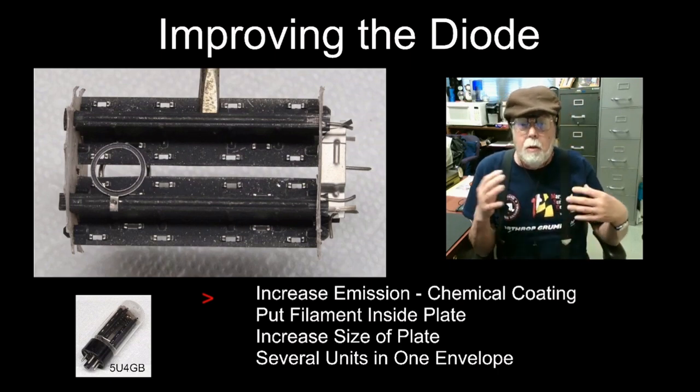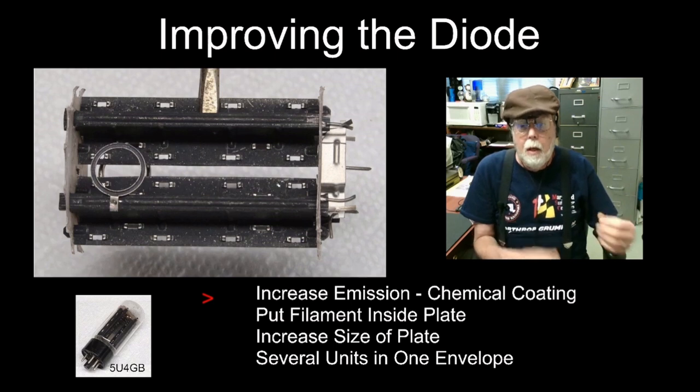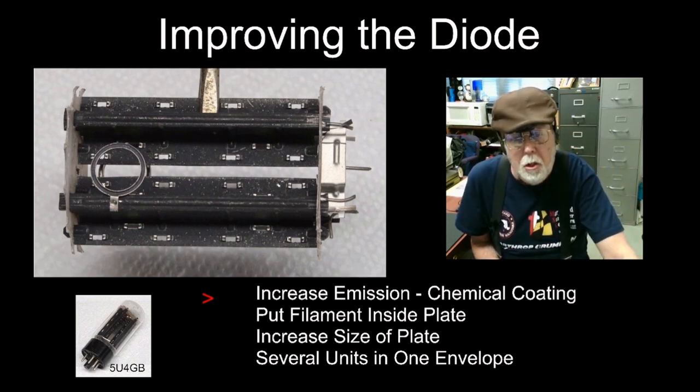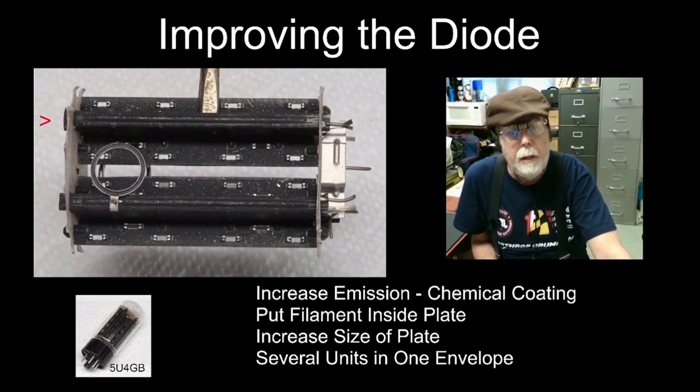Ultimately, you wanted it to be able to handle more voltage, and you wanted it to be able to handle more current. So one way to increase the emission was to add chemicals to the filament. Now, some of you, I don't know if anybody out there recognizes what this is a photo of here, but this is the photo of an interior of a 5U4 rectifier tube, okay? And I have the techniques here in my shop. I can take the glass apart and take tubes apart and pick them apart so you can get a nice picture of them. But in this photo, you can see that the plate is now actually a rectangular tube.